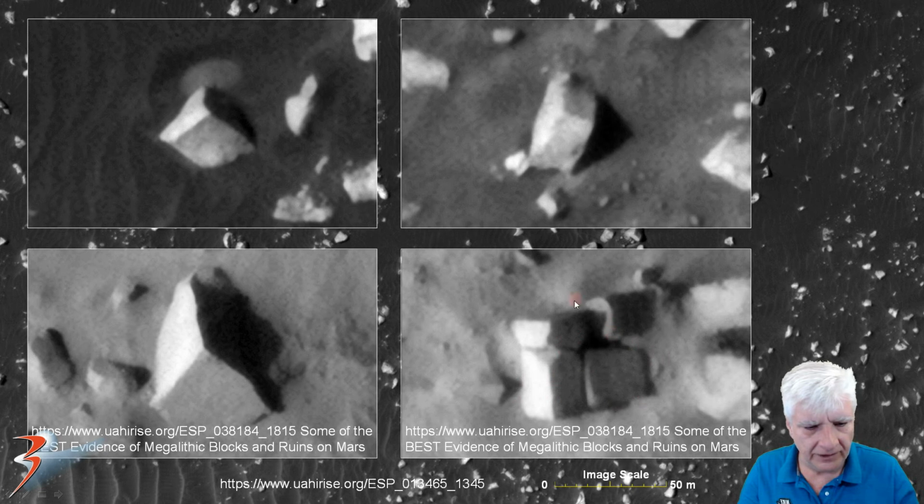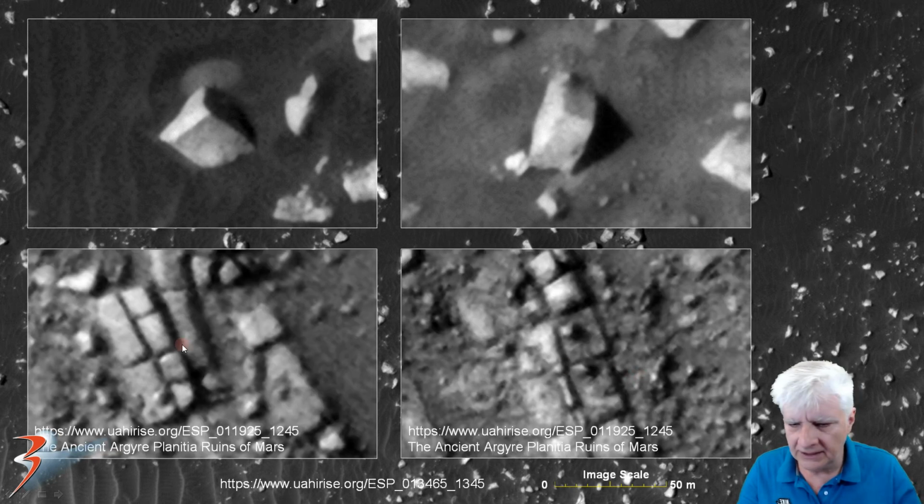Check at that little rounded part there. Also, it looks as if a little piece has been cut out on this one side. Almost like a little eye. Very weird. Okay, these are from the Argaea Planitia ruins of Mars. So if you haven't seen these videos yet, guys, please do so. Check these out. Very interesting anomalies. I know these are some of my older videos, and the quality isn't as good, especially the sound. But yeah, check these out.